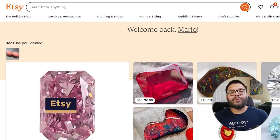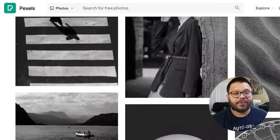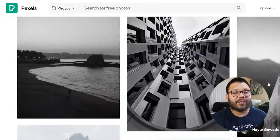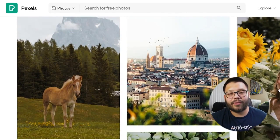Next up, we have Etsy. Now, Etsy you can use to sell digital products. Whenever you're selling digital products on Etsy, you can use a bunch of different online resources to come up with those products as well. For one, you can sell live images or photographs that you source from Pexels. You can either take them just the way they are like this and sell them, or you can make any adjustments, you can edit them a little bit, whatever it is you want to do.